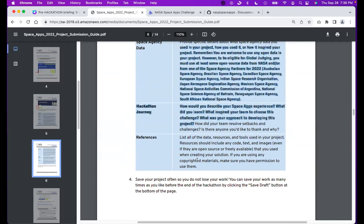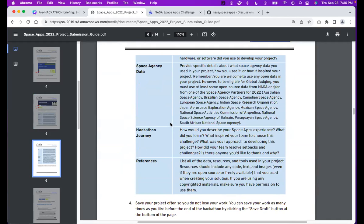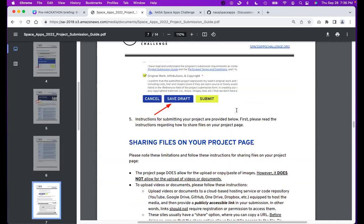I won't go through all of this right now, but you can see that one of the main things they mention is that references tab, which is, you know, where did I get this information? We got our ideas from something that NASA wrote, something we saw on the ESA's website, the European Space Agency's website, or wherever, one of the other 13 partners that they have. Where did you find this information that you're remixing or getting your ideas from? So all this information is required for the submission. So that is all listed on here.